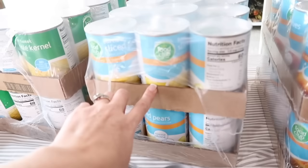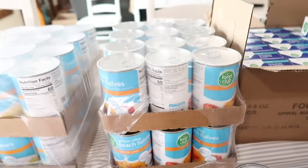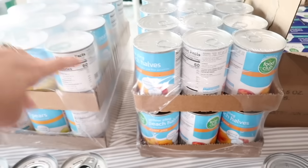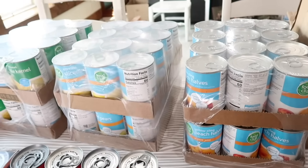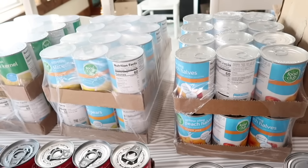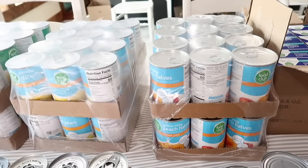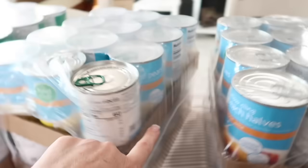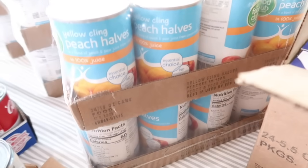This one is pears, and then I grabbed peaches. So the kids like having these with like cottage cheese. You could use these in slow cooker meals for desserts. They just love opening up a can and eating it. So it's a great way if you need fruit and you can't get fresh fruit to have on hand. Best if used by September 23 for the pears, and for the peaches, September of 24.